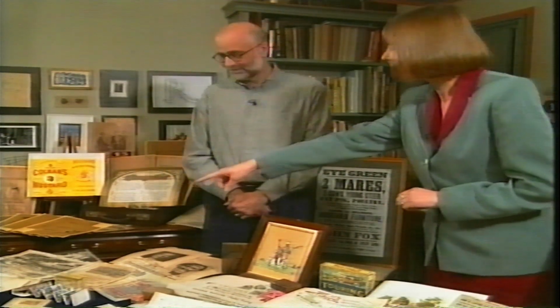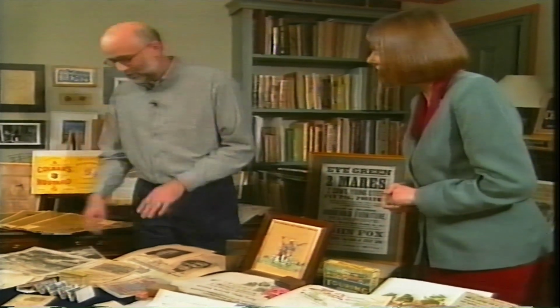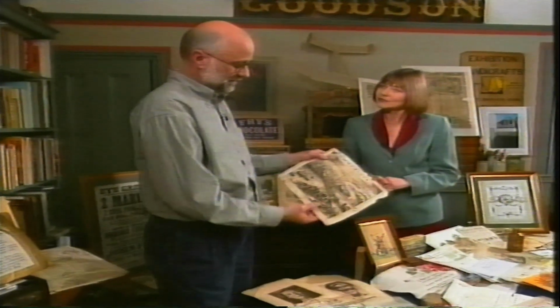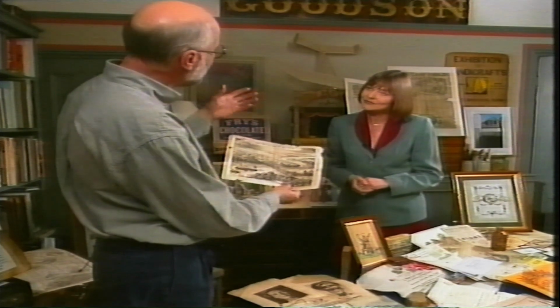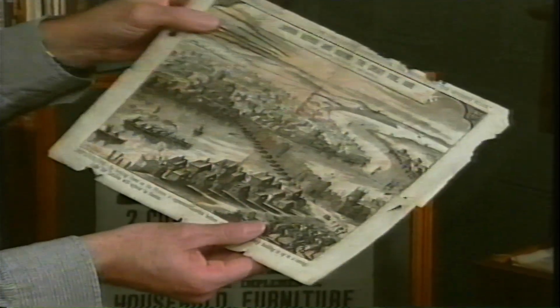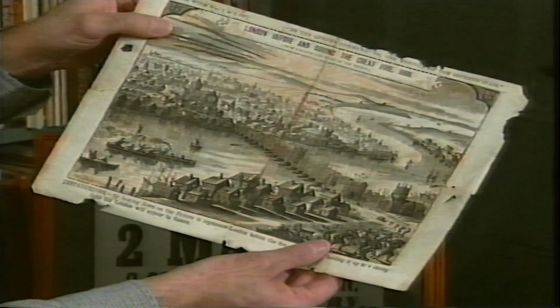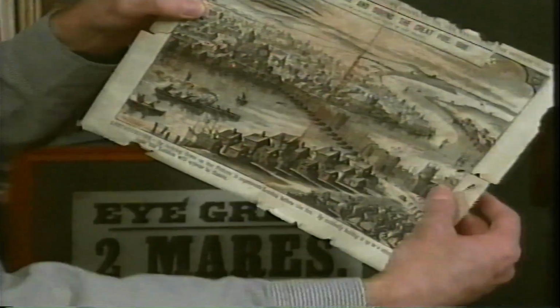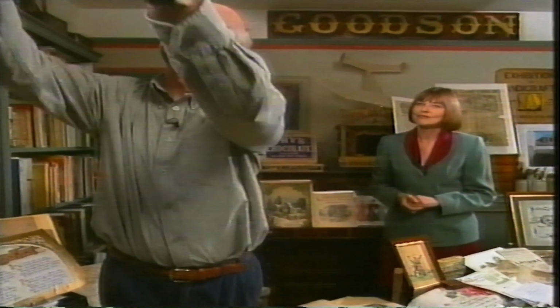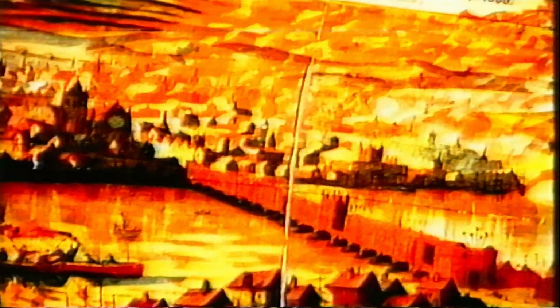What are these prints down here? We've got various landscape scenes. Well, there is a serious side to printing ephemera, but in fact, these are the more fun things. These are things I found in piles of litter in junk shops, and then suddenly something caught my eye. Because here we have what appears to be a perfectly ordinary print of London, the city of London, but if we hold it up to the light, something rather dramatic happens, and the scene is transformed into one of mayhem and disaster. Oh, isn't that fantastic?